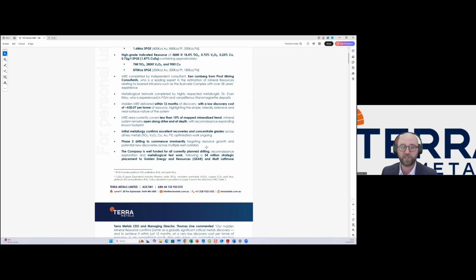So we invested a lot of money in the metallurgy over the last 8 months, and that initial metallurgy has confirmed excellent recoveries and concentrate grades across all of the key metals. That includes the titanium, the vanadium, the copper, the gold, and the platinum. We use very simple and low-cost off-the-shelf processing tools to produce 3 different concentrates. That was a titanium ilmenite concentrate, a vanadium and magnetite concentrate, and a high-grade copper, platinum, and gold sulfide concentrate. And each of those concentrates had exceptional recoveries and grades into the concentrate product.